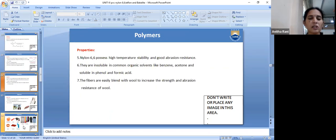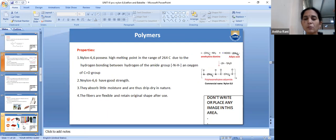So for nylon 66 I gave 7 points. In PVC, you can write: it is a colorless, odorless, chemically inert powder, resistant to oxygen, light, acids, and alkalis. It is also a strong polymer with good strength. Third point, you can write melting point. Fourth point, it is strong and brittle.